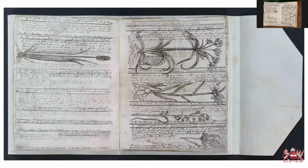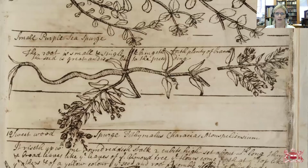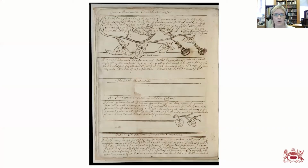Perfect. Thank you. So now I'll just quickly show you some of the close-ups of the things I was trying to show you on the screen, but didn't really come across that clear. So that's an opening page which shows you the descriptions and illustrations in that table format. Here's an example of the illustrations being done first and the text being written around, so you can see the words being split up around some of the little stems. And this is the bindweed entry.